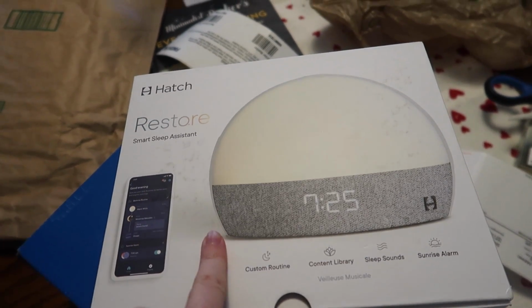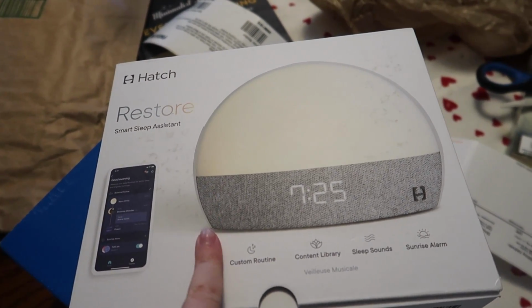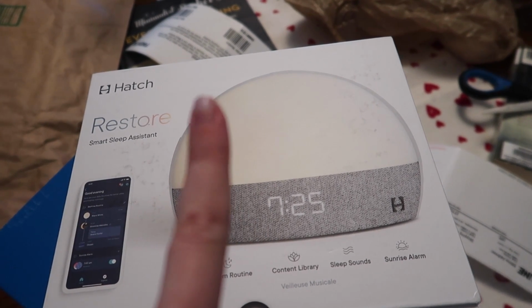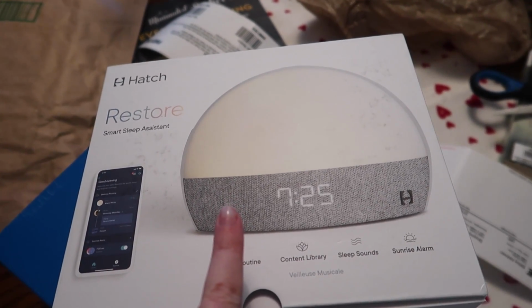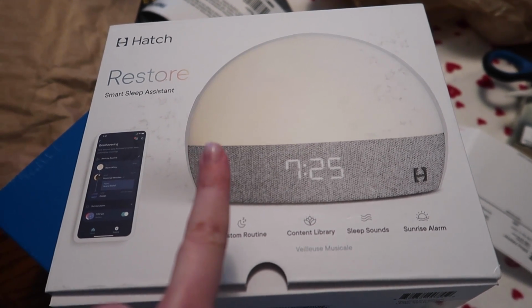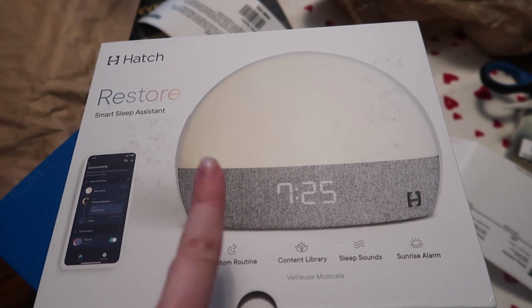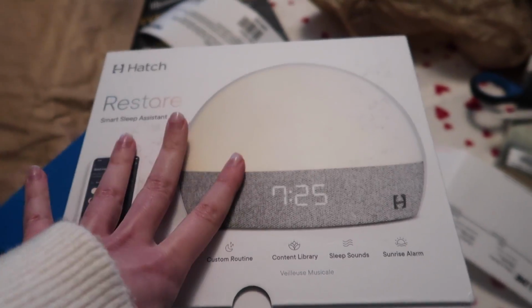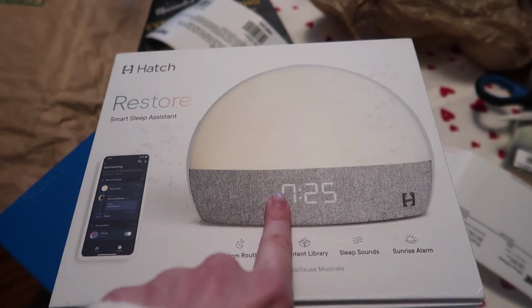Anyway, I got some packages, so I want to show you because they're really exciting. First one is a Hatch lamp. This is the same exact Hatch lamp that I have, but mine stopped playing any sound. So it wouldn't wake me up in the morning, and it wasn't playing white noise to fall asleep at night. And I contacted them and they're like, what a bummer, can you send us a video of that? So I sent a video and they were like, ah, bummer, you're out of the warranty, but it's okay, we'll send you a new one anyway for free. So slay, God bless Hatch, can't wait to set this up.